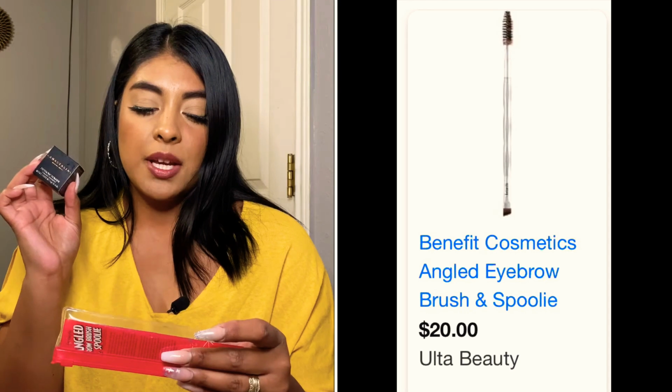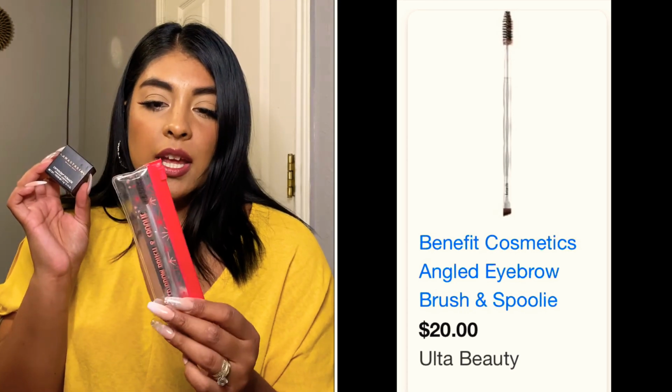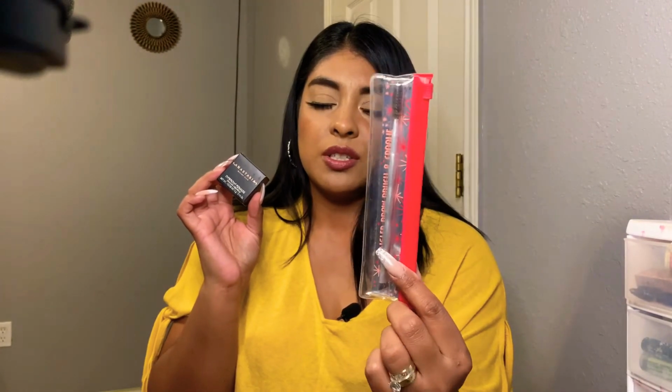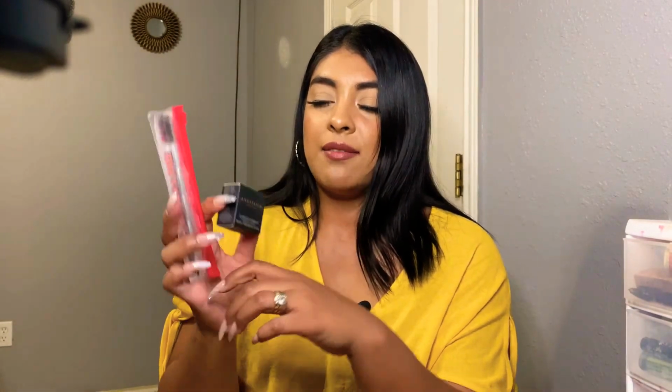And of course, I had to get a good brush for this pomade, and this one is the Angle Brow Brush and Spoolie, by Benefit. So this brush was $21 alone. I know I'm probably crazy, but I just wanted something beautiful for my brows, and I've been dying to use it on my eyebrows. I have heard beautiful things about it, so I'm so excited to finally be able to test it out.